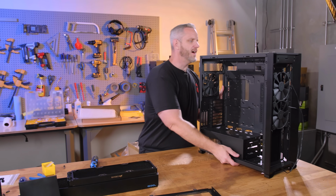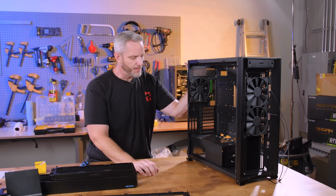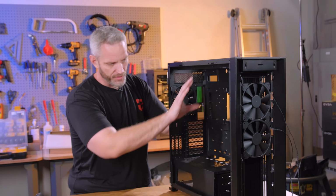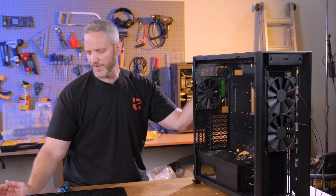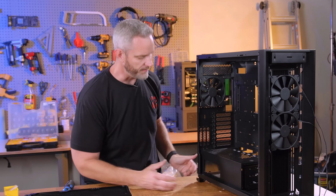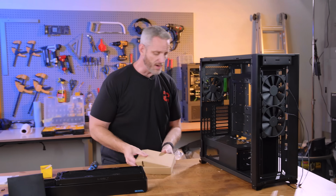Now this one here does not have any built-in case lighting. So if you're gonna wanna do case lighting, you're gonna have to start running either strips or use Corsair fans that have nice bright LEDs, because I feel like the Corsair fans have the brightest LEDs on the market, if you wanna know the truth. One other thing I forgot to mention here is this does have vertical mount capabilities.